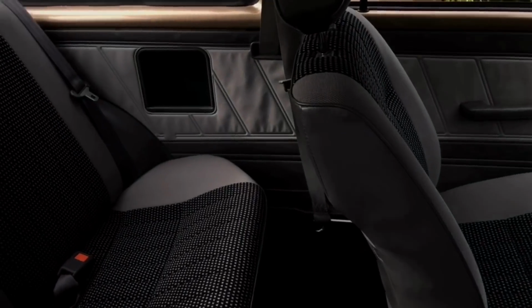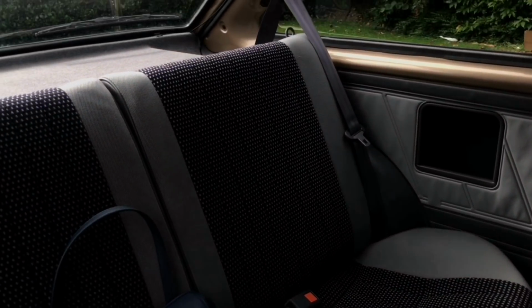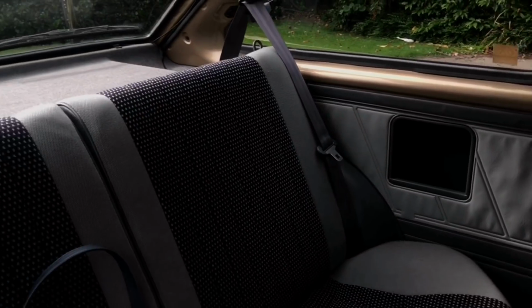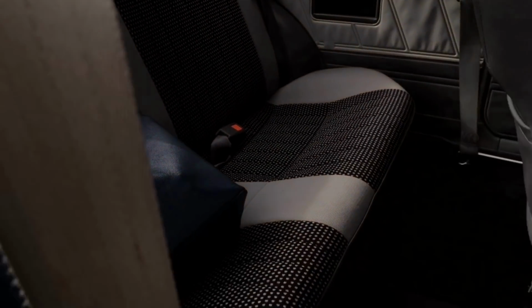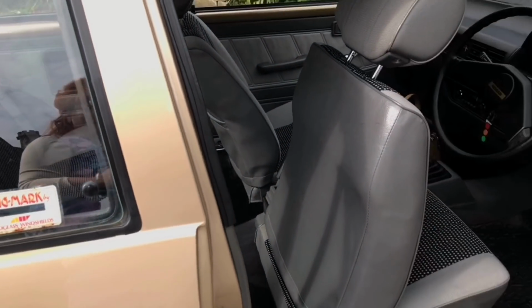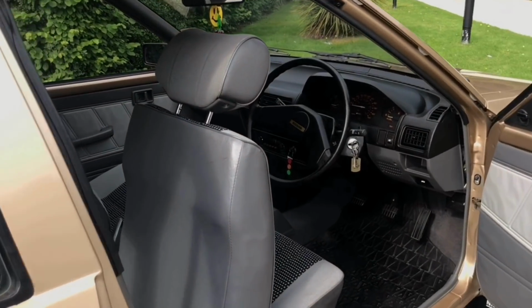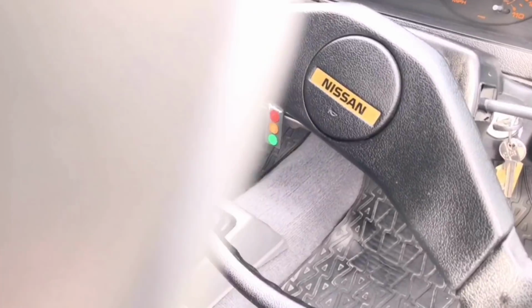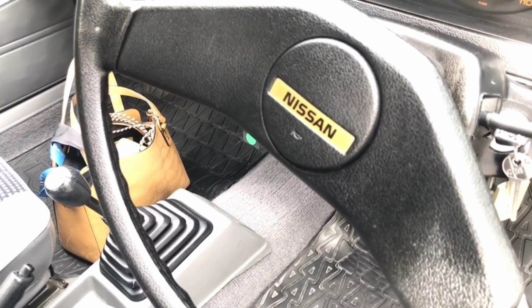So now that we've had a good look around this Cherry and we talked a little bit about the Datsun Nissan naming convention, I wanted to introduce you to Jamie, who owns this incredible car. So I actually met Jamie through my Facebook page. He messaged me and said, I don't live too far from you, would you like to review my Cherry? And I jumped at the chance because honestly, this is one of the coolest Japanese cars I've ever had the opportunity to test drive. Hi, I'm Jamie.